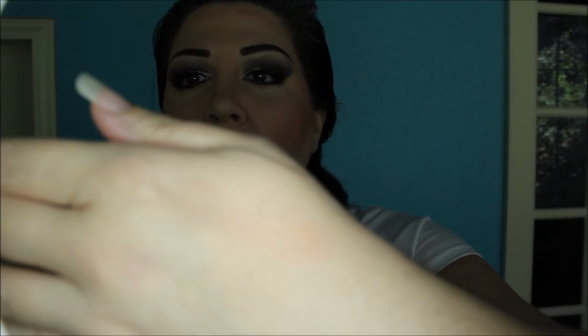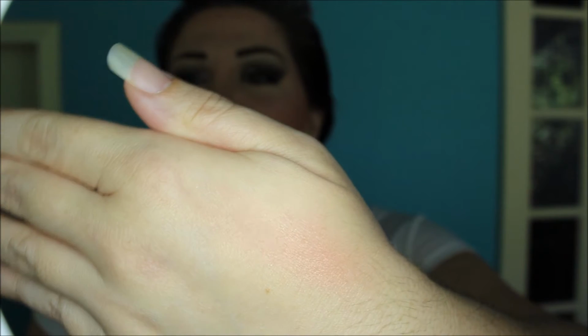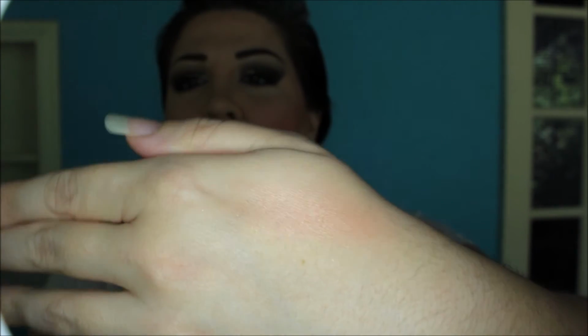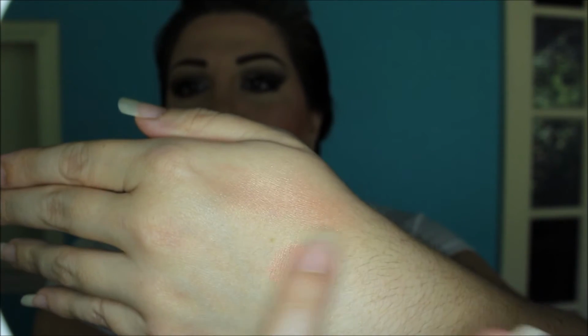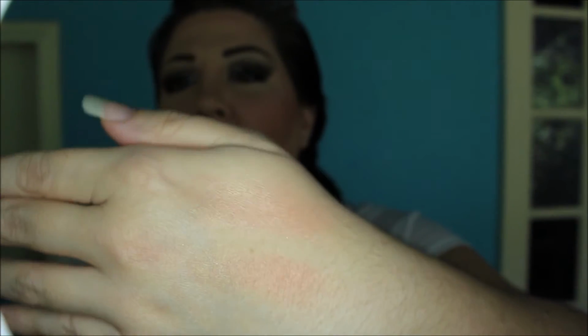So nothing too crazy. I do have a problem with putting on blush too dark, so this does help me not put it on so dark. It's pretty sparkly, but not ridiculous like a highlighter, and not too dark. So I really like that. Hope you can see that. Do another one. It's the same one. See? Very lovely.